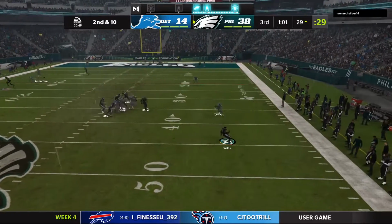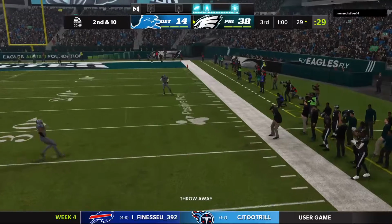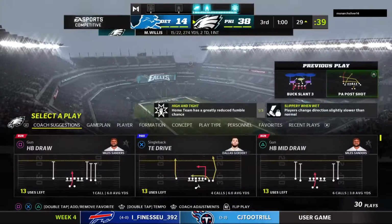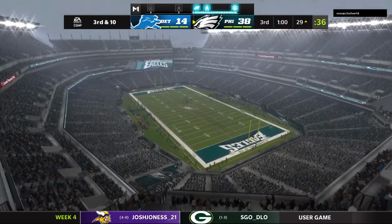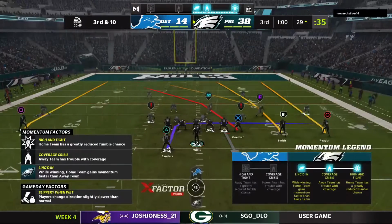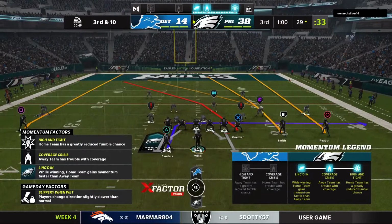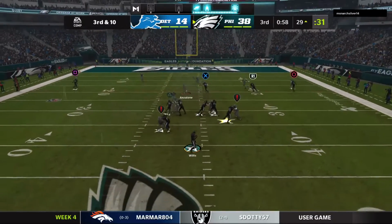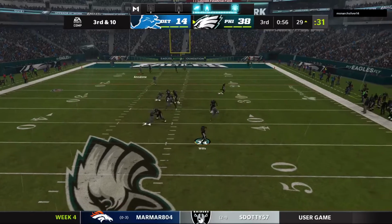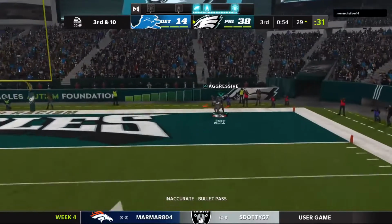Unable to connect in that attempt. And he wisely will throw that one away. So back-to-back incompletions. 3rd down here in 10, but you're still in field goal range. And that's the thing to keep in mind. They're in field goal range. So now you don't take any unnecessary risks, but you try and find a way to get back to what you were doing earlier in the drive in order to finish this one off.